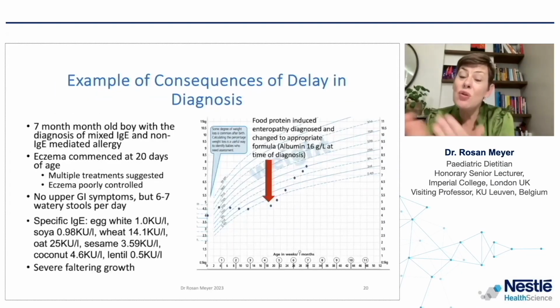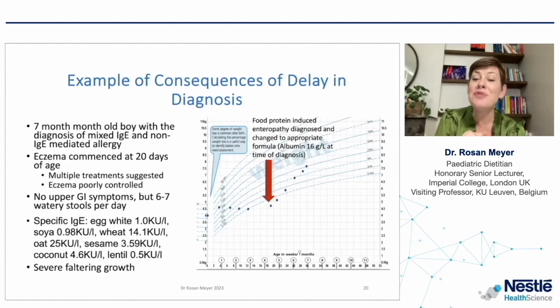So I wanted to show you also an example on the consequences of delaying diagnosis. And I think you can see from this graph, this is a growth chart from a child as well that I have seen, where you can see the story is all told within the graph of this child. I saw this child at 7 months of age, when this child was already diagnosed with a mixed IgE and a non-IgE mediated allergy. But this child has had eczema, and severe, poorly controlled eczema, since 20 days of age.